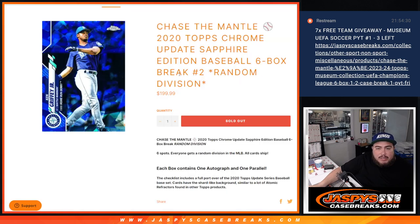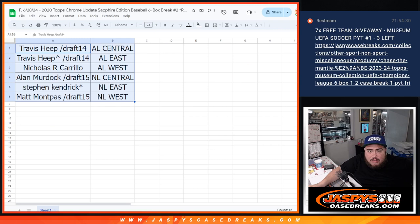Obviously, this is 2020, so Luis Robert's a big rookie in this. Bo Bichette for the Toronto Blue Jays, right? Luis Robert, White Sox. Yordan Alvarez for the Houston Astros. Amongst others, of course, but those are kind of the big standout ones.